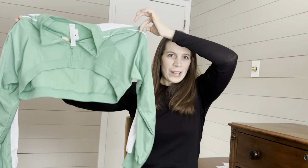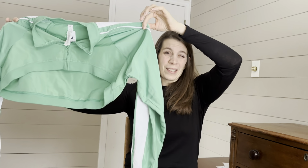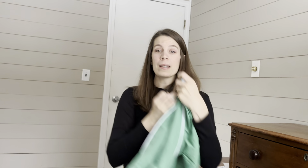But anyway, usually Aloe Yoga, especially tops or jackets, hoodies, sweatshirts, tends to sell well for me, meaning pretty quickly and for a good price point. So those are the items I found at this community thrift shop, and I'm excited to list these.